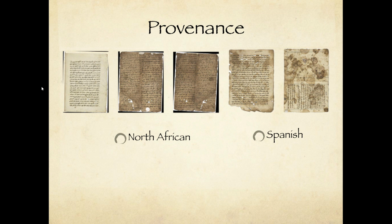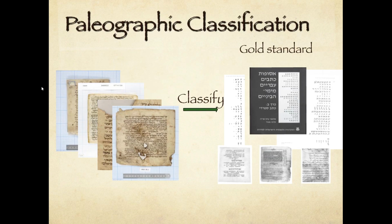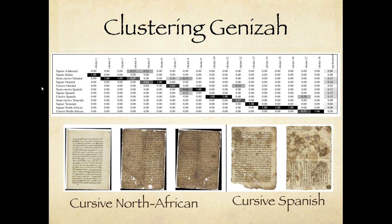Where do they come from? Which are from North Africa, which are from Europe? So there's a standard set of books by Malachi Beit-Arié and others giving medieval Hebrew manuscripts with dated texts, and we use that book to take the styles of the letters and see if we can have the computer classify in the same way. And as you can see by the dark diagonal, the computer more or less clustered the text into the same 20 clusters as in the book, except for one case there where things are mixed.